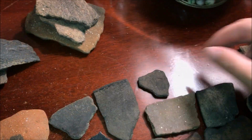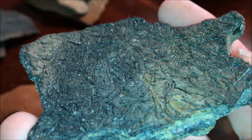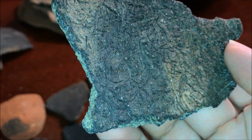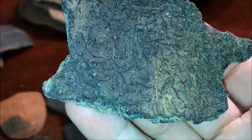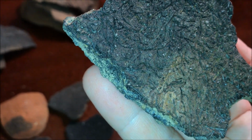Got to be careful with these. Didn't even have these collected with the other ones though. Look at that. I don't know if that's them rotting or what, or if that's just the voids from the plant material. Gotta be the voids from the plant material. But all together it looks like a bunch of writing, don't you think?